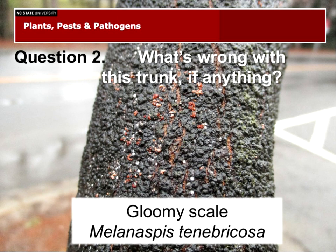This is a pretty heavy infestation of gloomy scales. One thing to note, well, first of all, the giveaway is that the trunk looks all pimply with little black circles all over it. Very rough appearance. And this is a very heavy infestation, but you get the idea.